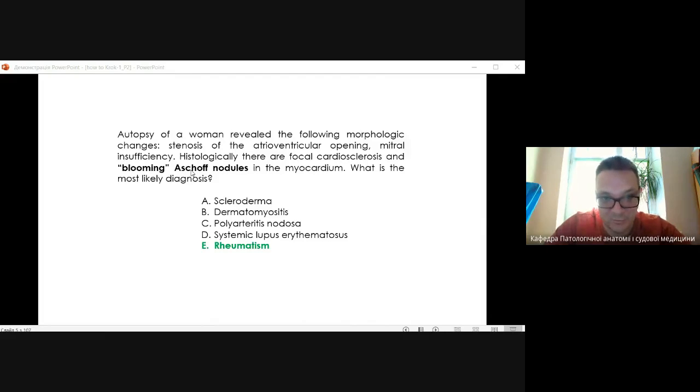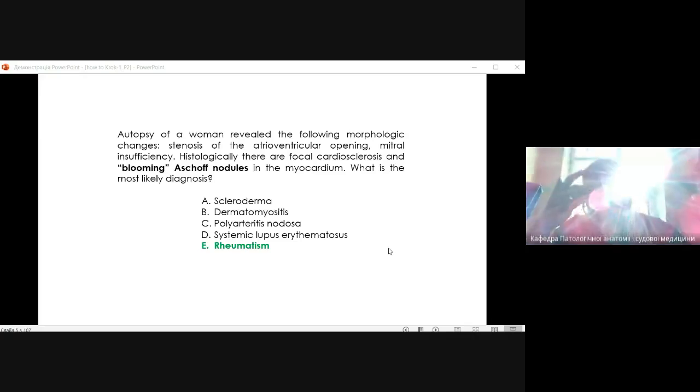I will discuss that a lot today, because I got some questions that I want to complain about, but it doesn't matter. We may complain a lot about the terminology, but the truth is that you will be faced exactly with such kind of MCQs, and you must be adapted to them. So just cross your fingers and remember that some terms you will never meet in real life in Western countries, in real medical English, but in Ukraine we have our own reality. You see it in this MCQ: rheumatism instead of rheumatic fever, and blooming Aschoff nodules.